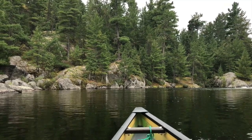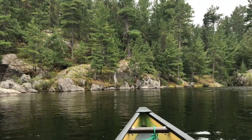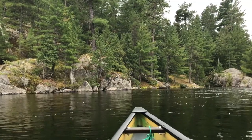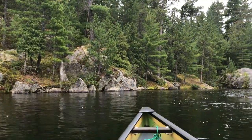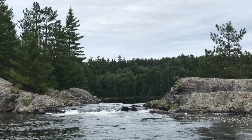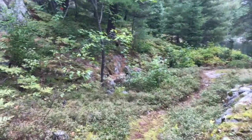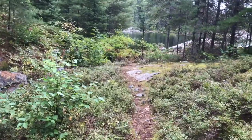I just paddled past the portage to come up and take a look at the waterfalls. Since they're coming this way, I have no worry about going down them by accident or anything. I come take a peek. Oh, they're very tiny. Someone told me they weren't much to see, but especially considering what I just did, but so pretty. Just a cute little portage going from Lady Evelyn Lake to Diamond, I believe.